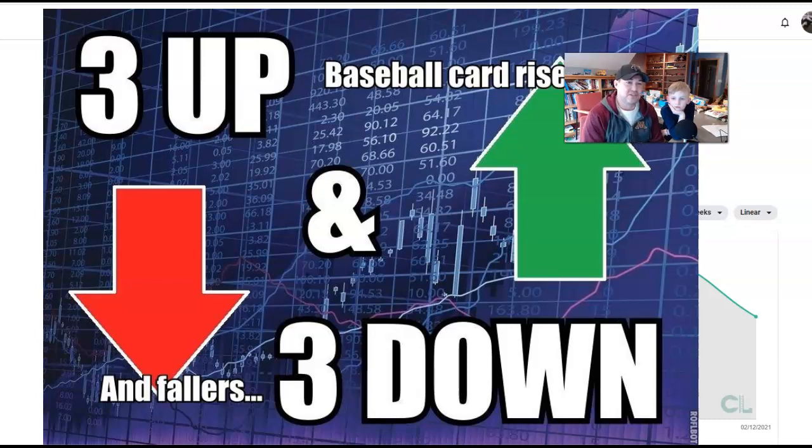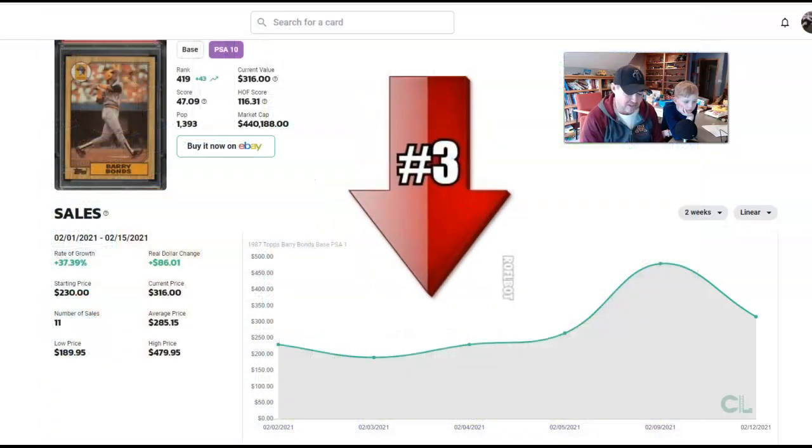So, anyways, let's get into it here. We've got 3 of the risers. We actually have 4 risers this week. One of the cards was kind of interesting, but we're going to start with our fallers. And the number 3 faller for the week is the 1987 Topps Barry Bonds in a PSA 10.